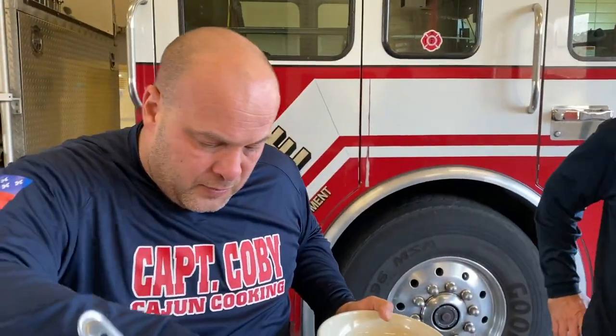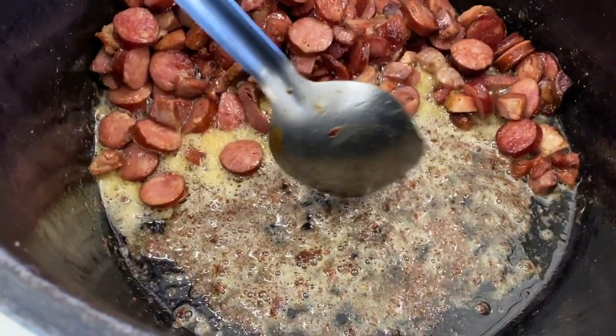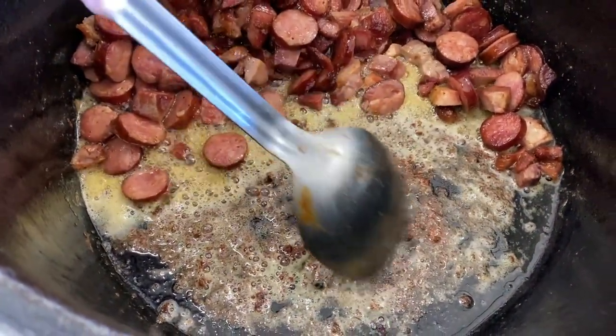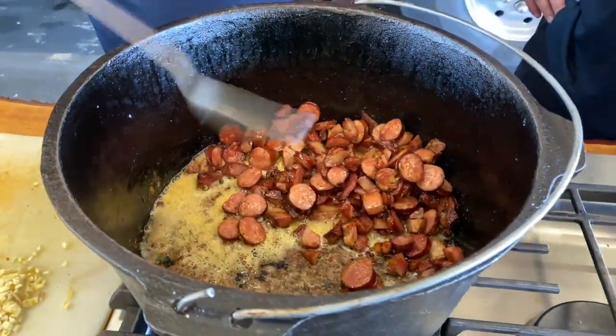Now that we have this sausage and Tasso fried down real nice, we're gonna go ahead and pull them out. That way I can throw my onions and bell peppers in here and start scraping this great stuff. Yeah, when you get them grimies right there, you put them onions. When them onions sweat like that, it makes it easy for you to scratch that pot. That's where the flavor is, right?